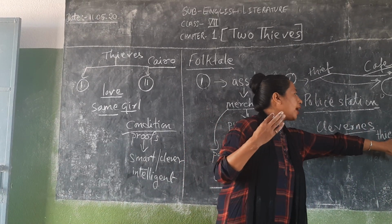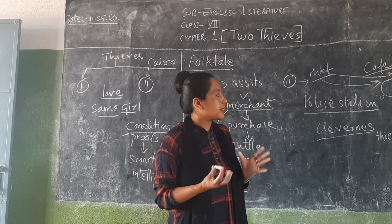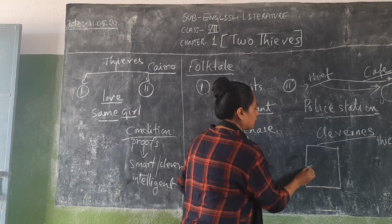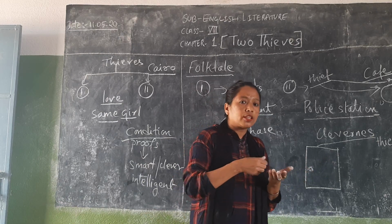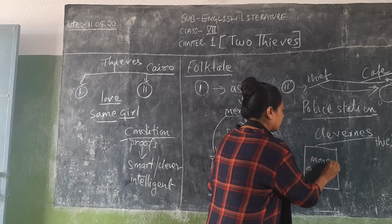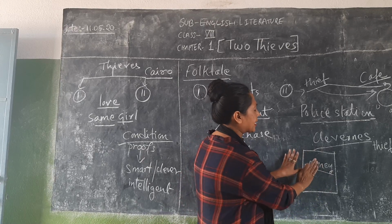When he starts to snore, at that time the thief gets up and opens the locker, and inside the locker he counts all the money, how much money there was. And then what happens? He keeps it as it is.